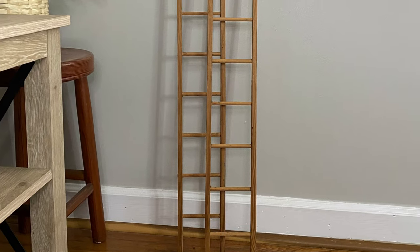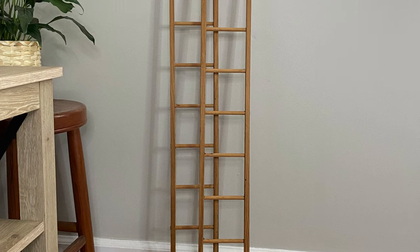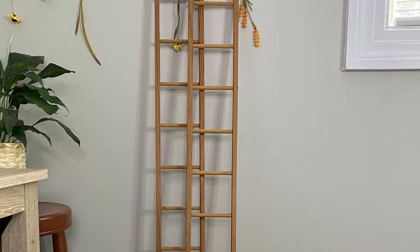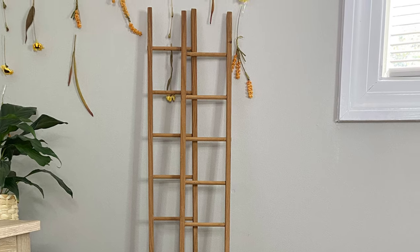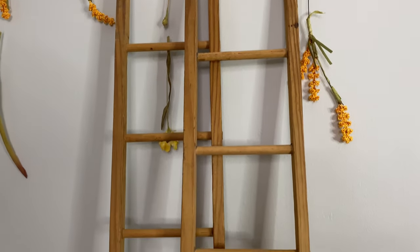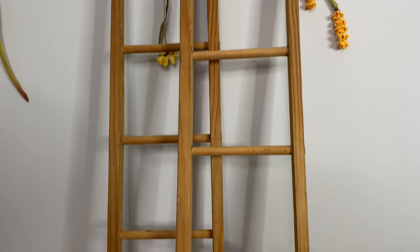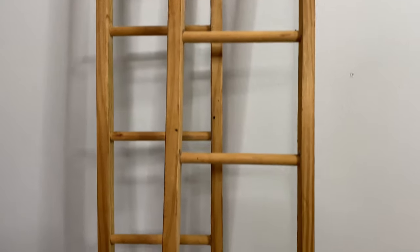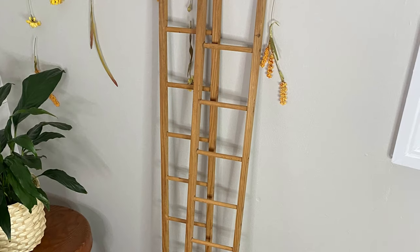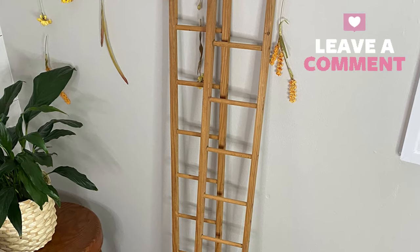So my next two items are these two miniature ladders that are super tall. I wish they were like regular size ladders. That would have been so much better. But I don't know what I want to do with these ladders. So you guys, let me know what you guys would do with it. Because I have no idea. All I know is that I liked it and I wanted to take it home with me, and that's how far I got to it. So if you guys have any ideas, please let me know in the comments down below.